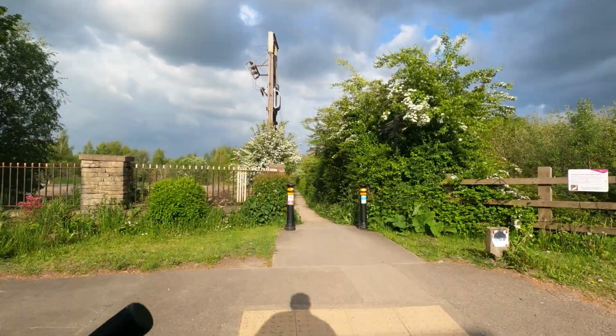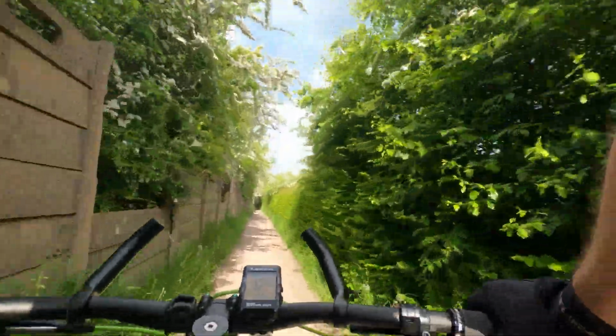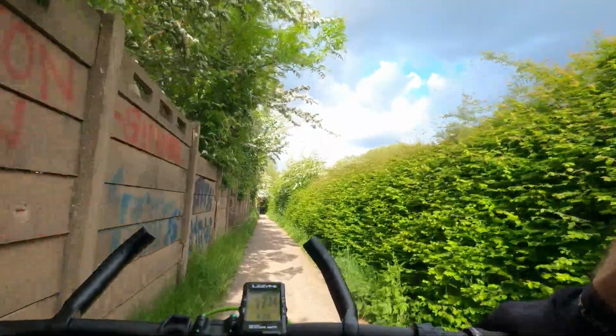Yeah, so I've got the Rockshox Rebas, 100mm travel on it. Give it a squeeze.